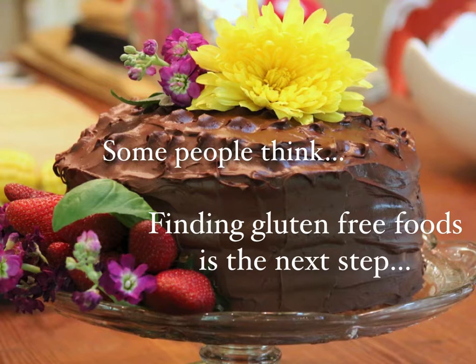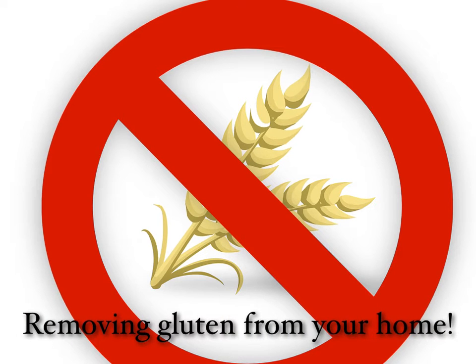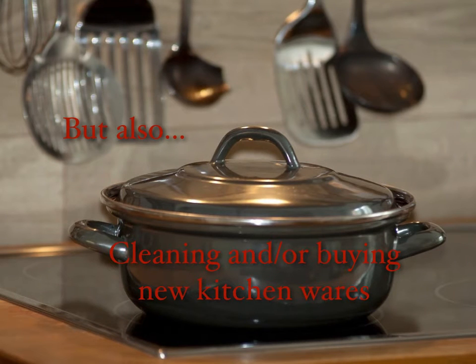Some people think that finding gluten-free foods is the first step, and I agree to a certain extent. After all, we do have to continue to eat. However, removing foods that contain gluten and removing trace remains of gluten from your home is probably the most important and one of the first steps you need to take on the journey to being gluten-free. This includes investigating which foods in your refrigerator and pantry have gluten in them, but also cleaning and even buying new things such as pots, pans, utensils, etc. that will support you and your new gluten-free lifestyle.